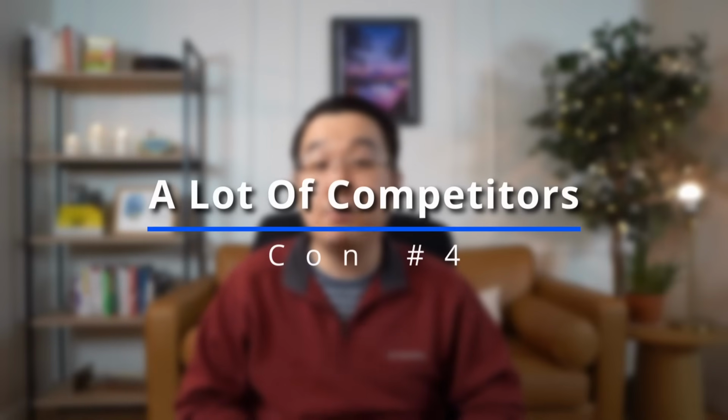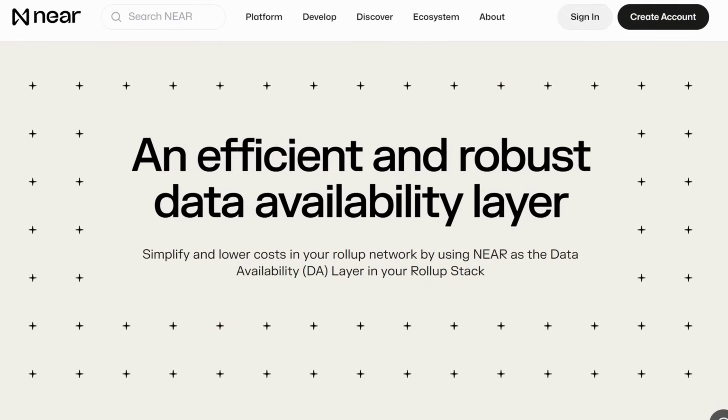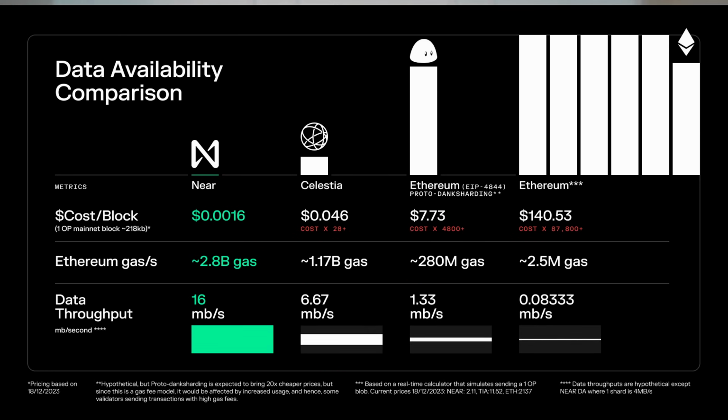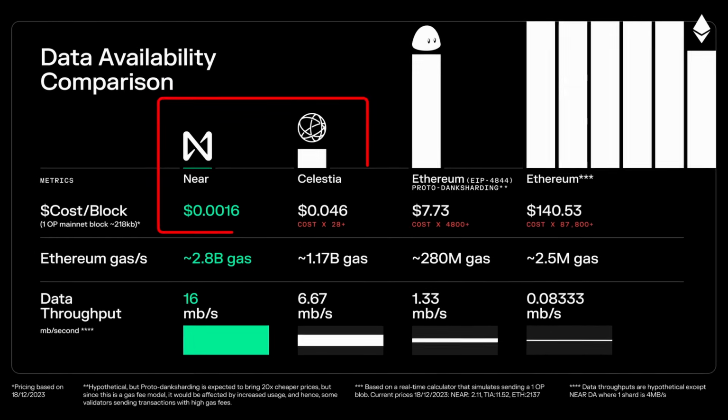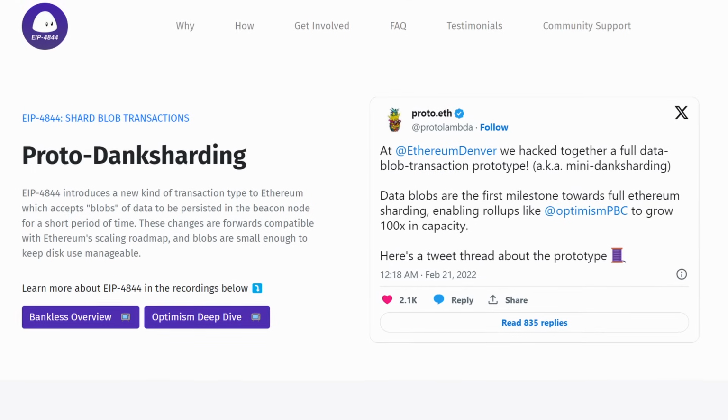Anyhow, my next concern is a lot more urgent in nature. It's the fact that Celestia has a bunch of competitors nipping at its heels. For example, Near Protocol has a data availability solution that's currently being touted as the next big thing. Like Celestia, Near DA is also being integrated into chains like Polygon and Arbitrum. But where they differ is that Near DA will have even lower fees than Celestia, like 30x lower to be precise. And then there's Polygon Avail, and even Ethereum itself may become a formidable DA solution when its EIP-4844 upgrade gets released. So my takeaway here is that while TIA is the hottest thing on the block right now, everyone may jump ship as soon as the next big thing comes to town. And that's definitely a reason for concern.